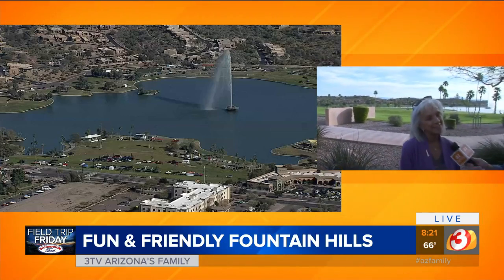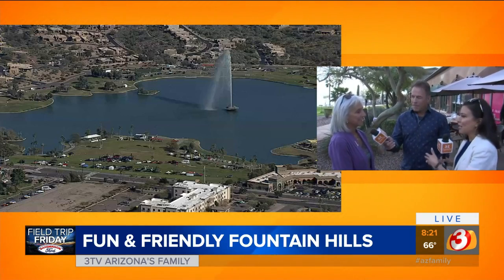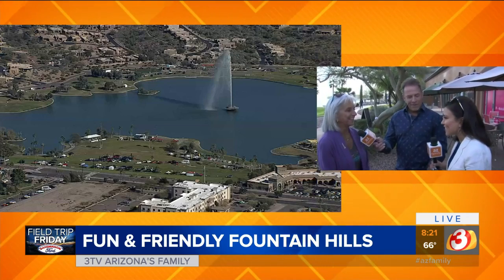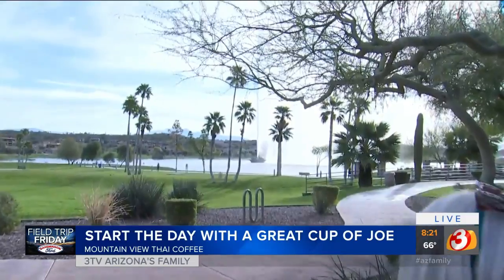Off camera we talked about the perception, for people who don't visit here a lot or know someone who lives here, that it's exclusively a retirement community. But you've got a generational community, with kids of all ages, and even your own family has generations living here. Until recently, when my dad passed away, we had 4 generations of family living here. It's so amazing to see.